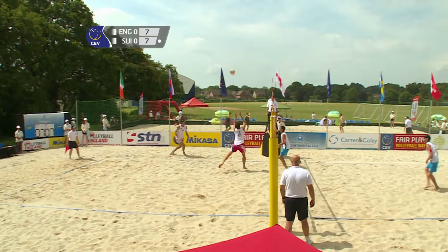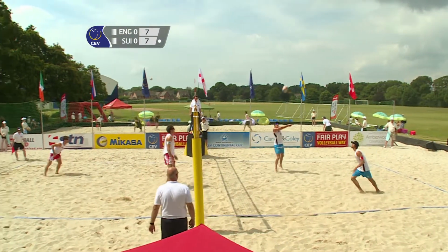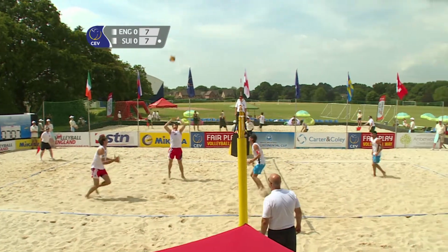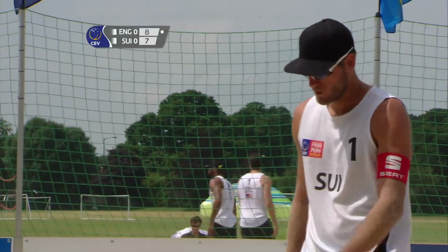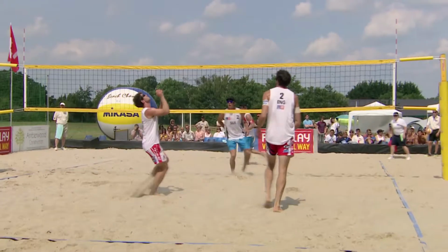Better serve, but another good pass from Gregory. Well, they're reading him at the moment on those big cross-court bombs. But equally, Chris Gregory breaking very well from the net. And that line shot, superb. And at last, these two teams into their stride now. This is proper beach volleyball.